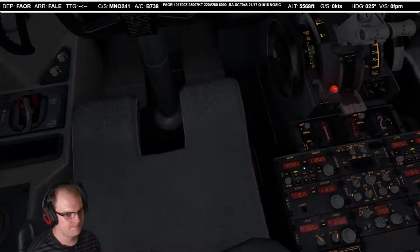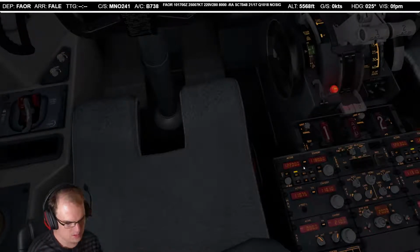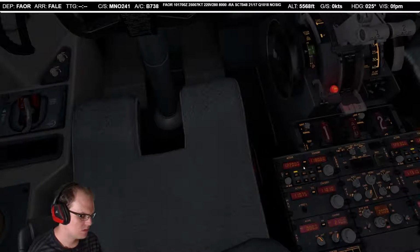Foxtrot Alpha Oscar Romeo airport information Mike 17 Information Mike. Zulu weather wind 229 at 9, caution wind shear alert 5 miles south of Foxtrot Alpha Whiskey Kilo.